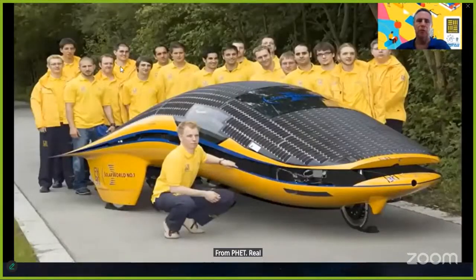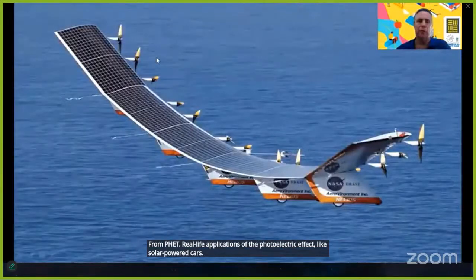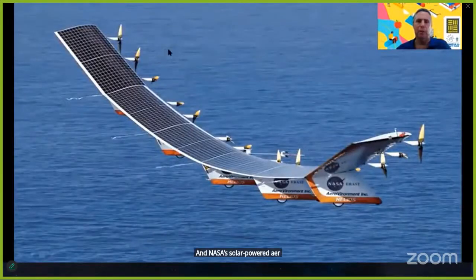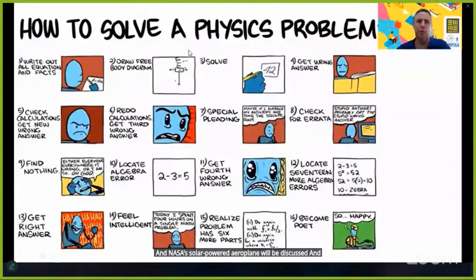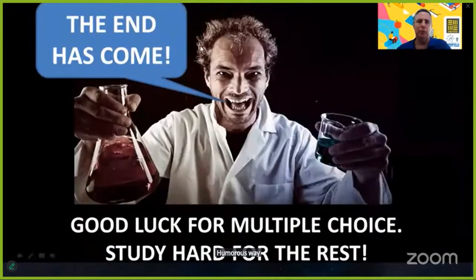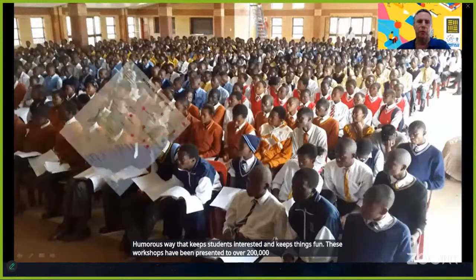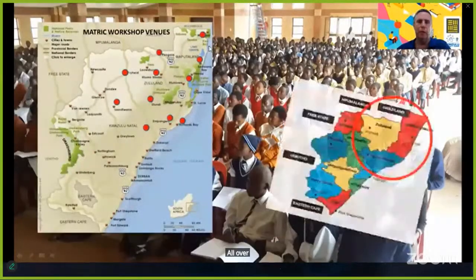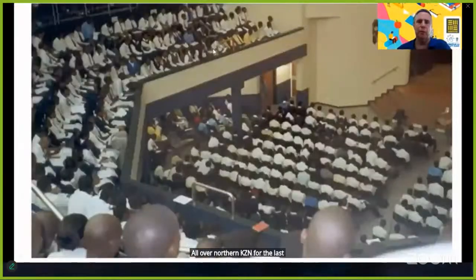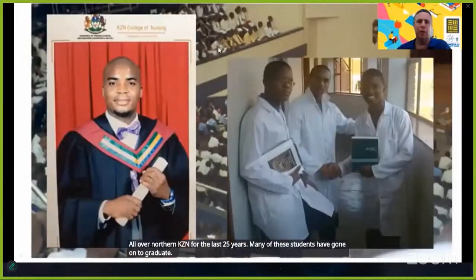Real-life applications of the photoelectric effect, like solar-powered cars and NASA's solar-powered aeroplane, will be discussed and presented. All of this is done in a fun, humorous way that keeps students interested. These workshops have been presented to over 200,000 students all over northern KZN for the last 25 years. Many of these students have gone on to graduate and be part of the sciences.